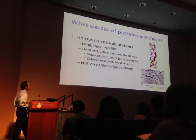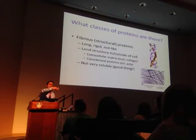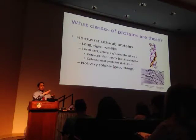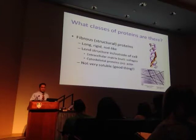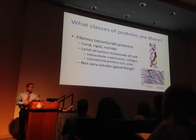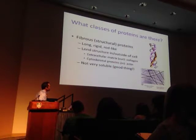They're long, they're rigid, they're rod-like. They give structure not just inside the cell, but also outside the cell, because both the outside and the inside are aqueous environments. The cytoskeleton example would be actin. The extracellular example would be collagen, the one that I mentioned earlier.